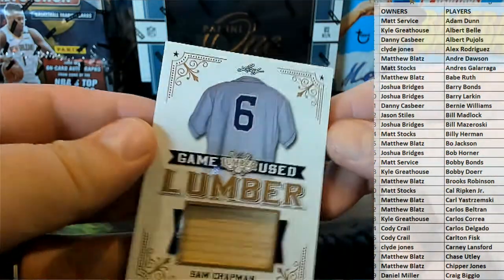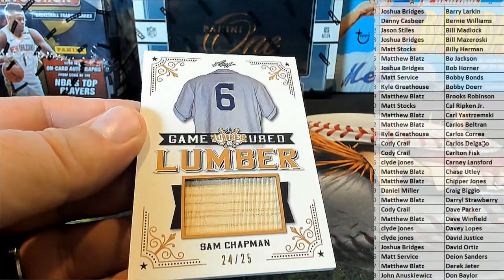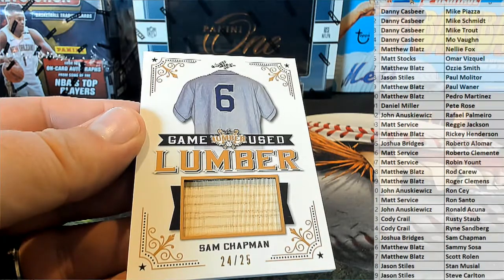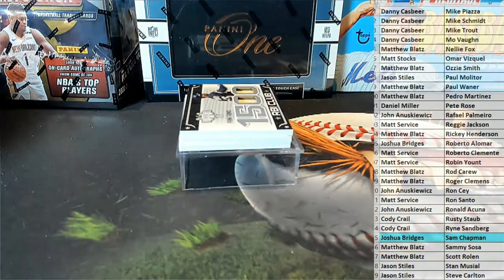Alright, first one up, guys, is Sam Chapman. Nice, 24/25 game used lumber. And let's see, Sam Chapman is that Josh B. There you go, Josh. Josh B. Very nice, 24/25 game used lumber. Very good, sir.